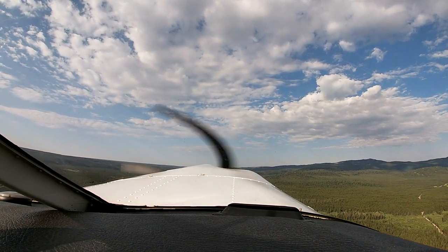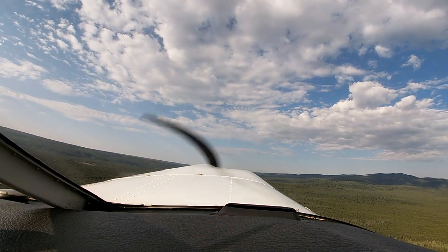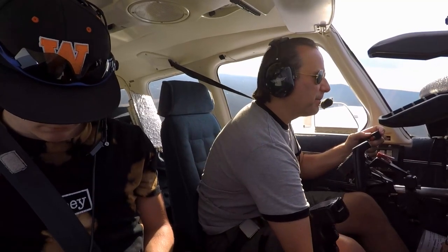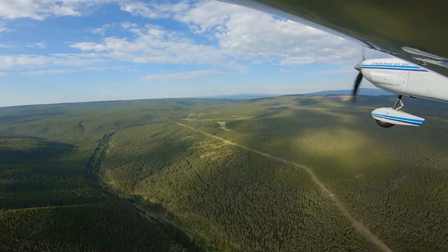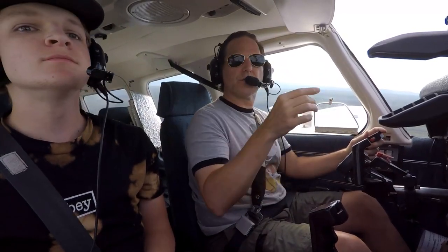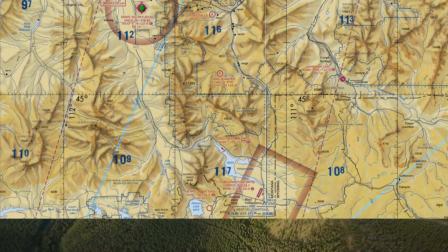West Yellowstone traffic, Cherokee 8160 Alpha departing the airspace to the south. We'll see you. Here comes 1,000 feet. Flaps are coming out. And we'll drop the nose and we'll start to accelerate. We're gonna go here and then there and then we're in the valley. We gotta clear that terrain. We're good over here, so we're staying to the left of our flight path for the moment. Still climbing at 500 feet a minute, which is our requirement.